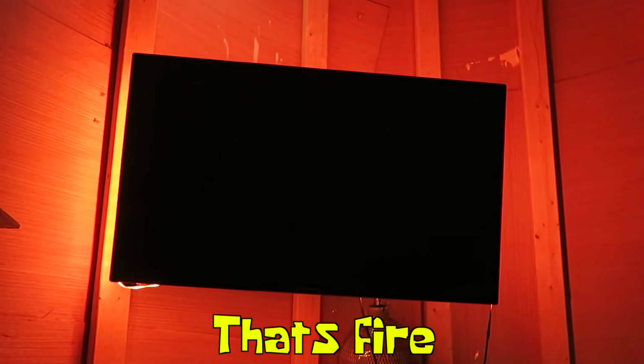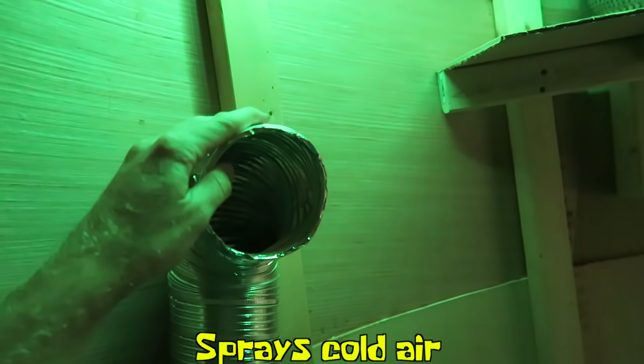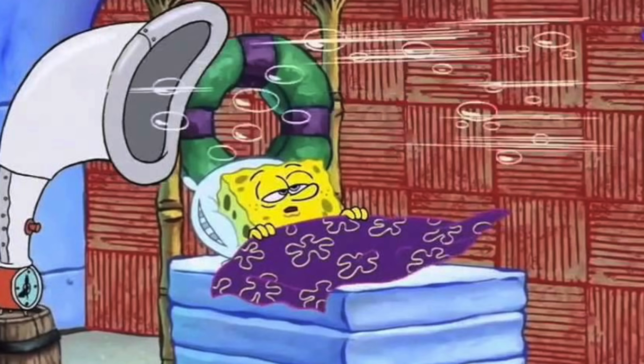Yeah, we got the LED lights wrapped around the TV. That's fire. We got three of us in here right now, and it's not crammed at all. It's nice and cool. And it doesn't shake. The AC in here is so nice. Look at this. We ran the AC from the bottom to the top, and it just sprays cold air all over us. The AC funnel kind of reminds me of SpongeBob's alarm clock.